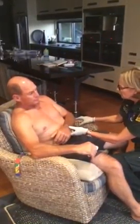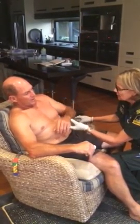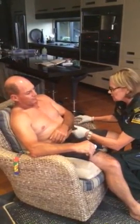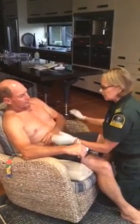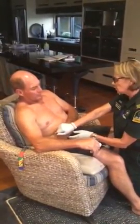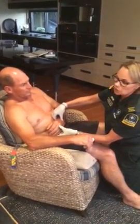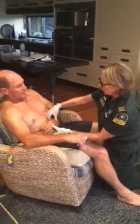Okay, can you show me a bit of movement through there? Any pain doing that? No. Oh, that's brilliant. It looks like it's worked. Okay, and just squeeze that hand again. Okay, we've still got good colour, warmth. Just check your pulse. So we've got really good limb baseline still.